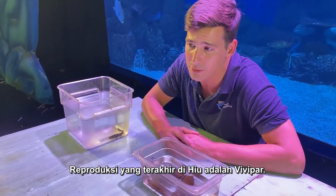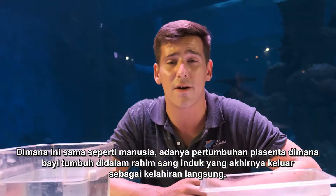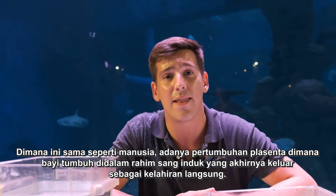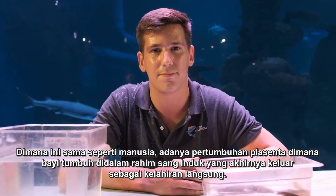The final method of reproduction that we see in sharks is viviparous, which is very similar to humans in that there is a placental growth, the baby develops inside the female and hatches out as a live birth.